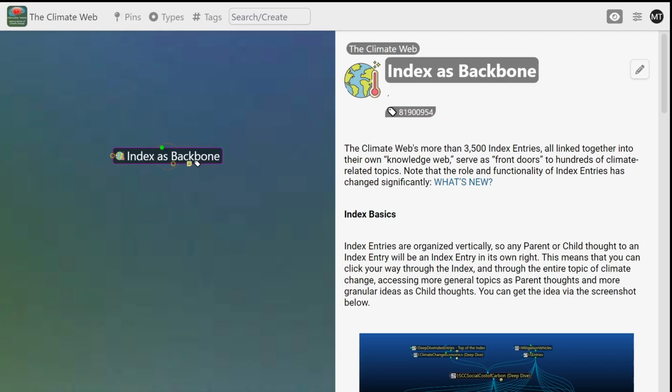So now we have all the sources, we have the news and opinion, we have the videos, we have thousands of topical headings, and now we have the extracted materials. How do we pull it all together? And the way we pull it all together is by creating an index for the climate web.